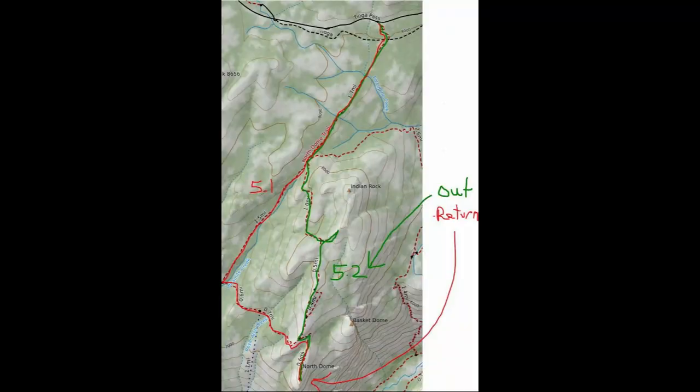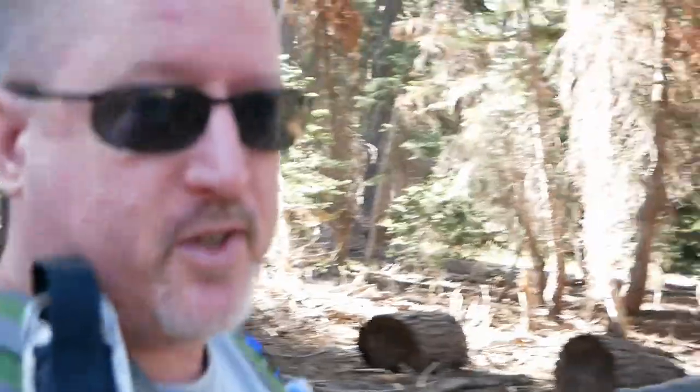So this is the first part of the hike down to North Dome. I say down because right now I'm walking downhill. I'm not sure how much longer this lasts. It's in the high 60s right now, supposed to get into the 90s, so it's gonna be warm.